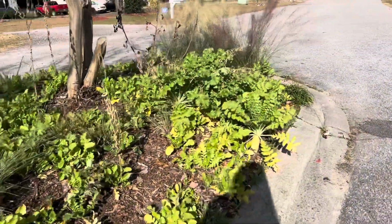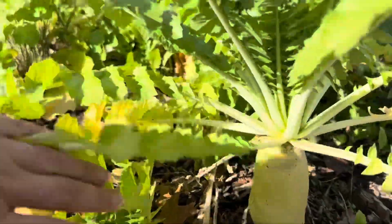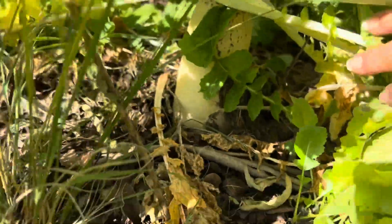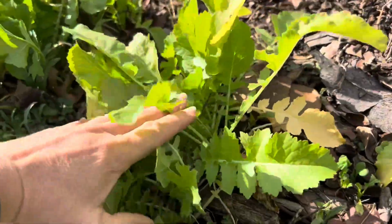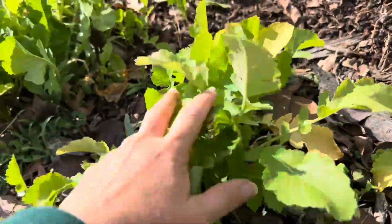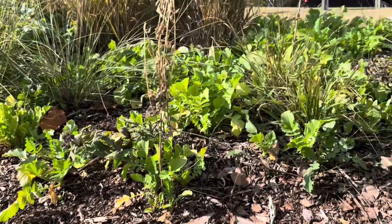You guys, I'm just so amused. Look at these roots. The daikon radish are the coolest plants. I mean, that is just like, it's such a cool sight to see. And you can see here are the daikon, obviously much smaller. But eventually they all develop huge root systems.